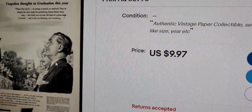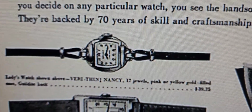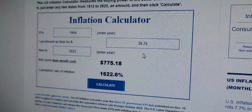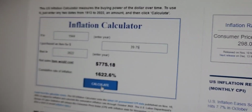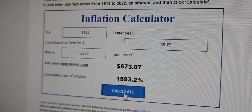It's actually really fun to actually look at these old ads. This is 1944, and we have a lady's watch for $39.75. How much was that? Okay, so it was advertised as a gold-filled case like mine. Let's check it out. $673.07. These watches were not cheap.